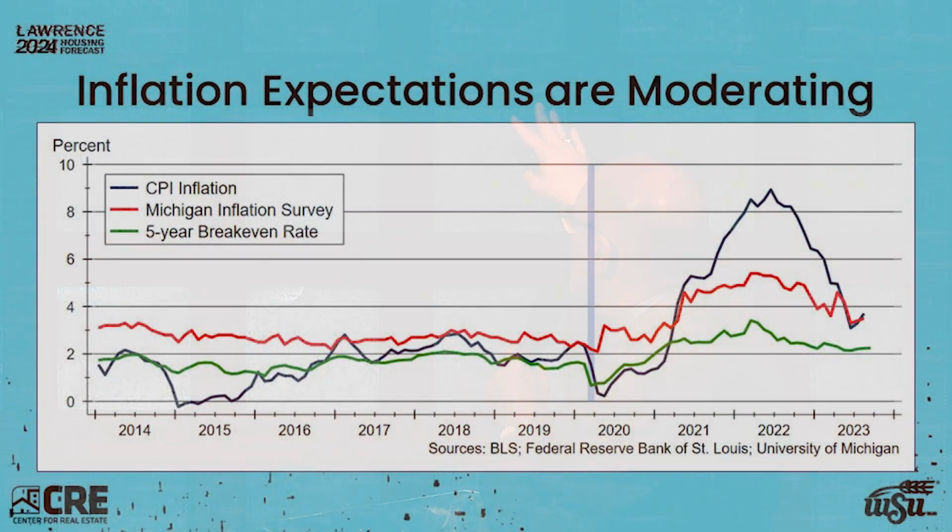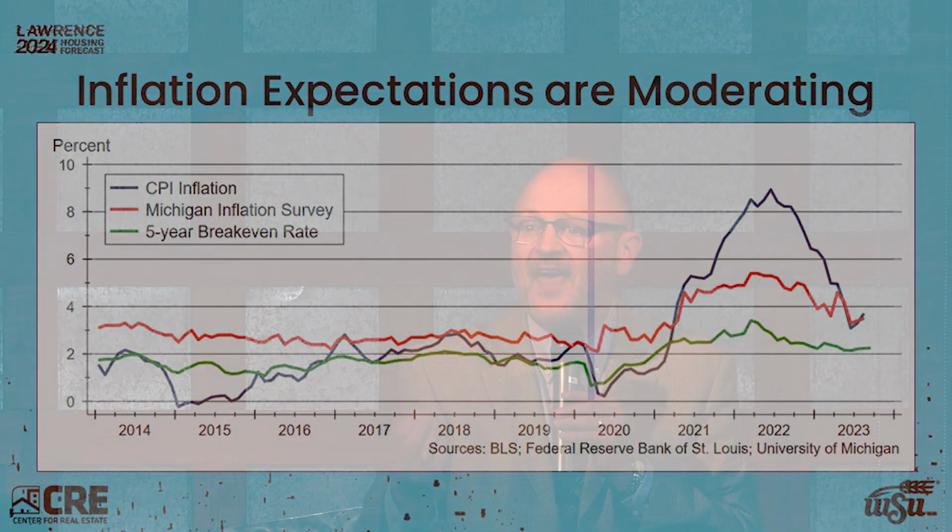And I showed this slide last year and I talked about what markets were expecting. And the green line at the bottom is the line that is most important. It's called the 5-year break-even rate. And it is a measure that looks at financial markets and the trades that investors are doing on US Treasury securities and backs out of that what they implicitly believe the inflation rate will be over the next 5 years.